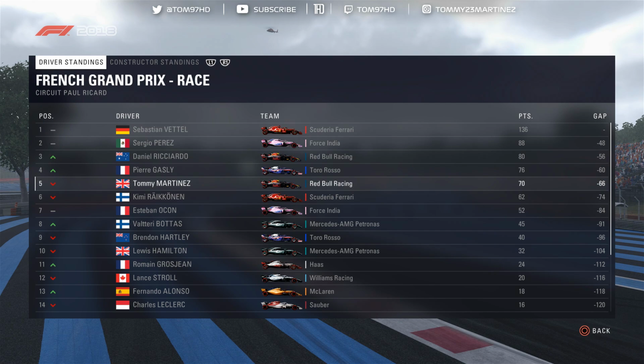Daniel Ricciardo up into 3rd place now, taking a massive step forward, and Vettel's lead does come down at the top. However, he's still 48 points clear of the rest of the pack, and Perez is still 2nd even with that DNF, so the top 2 are still untouchable.